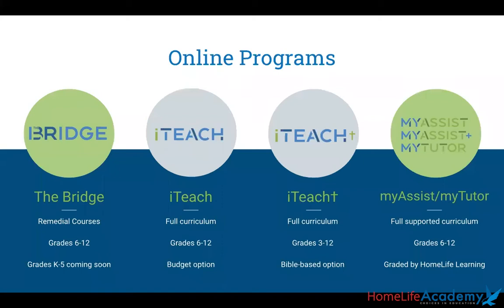Next, we have a brand new program called iTeach, and iTeach is a program where we do offer a full curriculum. You can get all your core courses as well as electives in the iTeach program. This one is available for grades 6 through 12, and the iTeach program is unique in that we provide you with the curriculum and then we set you free, essentially. So we load in the courses that you request, and then it is simply as if you've purchased a subscription to a textbook, but then there's no interaction necessarily that has to come back to us.